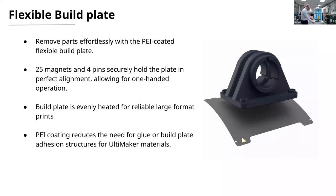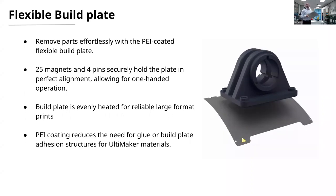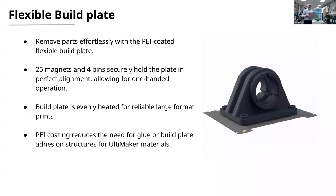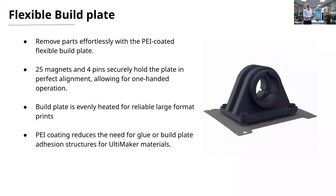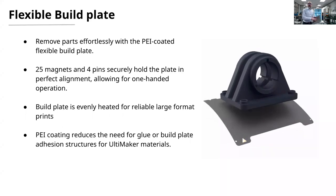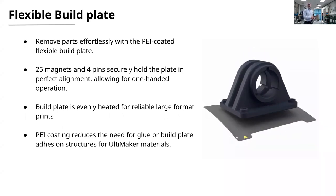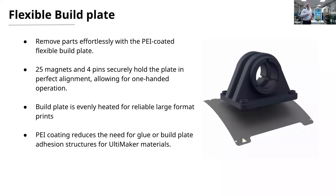Moving on to the flex plate. I have one here. People have asked me since I joined the business, where's the UltiMaker flex plate? Well, the answer is here it is. It's a great, great update to the UltiMaker platform. We've spent a lot of time working with our suppliers to deliver a plate that not only gives you a great user experience for removing parts, but also removes the need for glue entirely from all UltiMaker materials, reducing the amount of time it takes to start a new print and to break down a printer and get it ready to start with a new one.